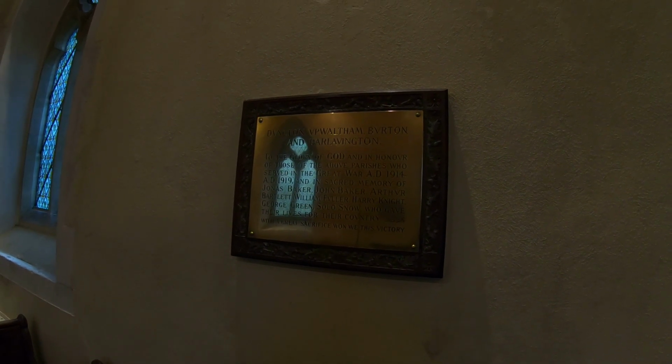Duncton and Upwortham, Burton and Barlavington, to the glory of God and in honour of those of the above parishioners who served in the Great War, AD 1914 to AD 1919, and in sacred memory of John Baker, Arthur Bartlett, William Fuller, Harry Knight, George Green, Solo Snow, that's an unusual name, who gave their lives for their country. With great sacrifice won we this victory.